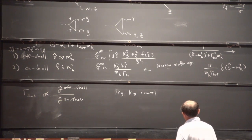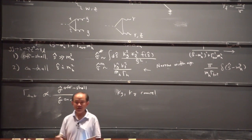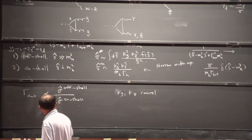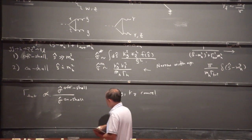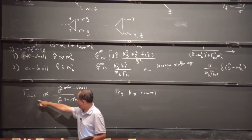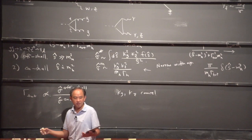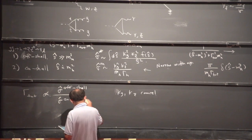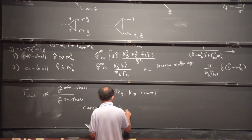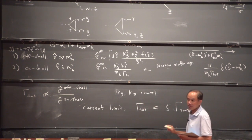All right. Unfortunately, we have not even seen this yet. But nevertheless, just by the fact that you haven't seen it, you can set a limit on the gamma already. Because if this width is actually very big, you will get a big enhancement of this ratio. So you can already set a limit. The current limit, just by the fact that we haven't seen it yet, is that the Higgs width should be less than about 5 times the standard model width.